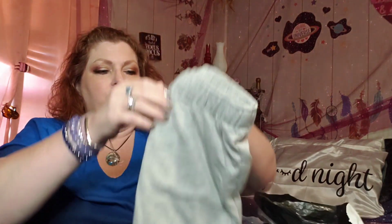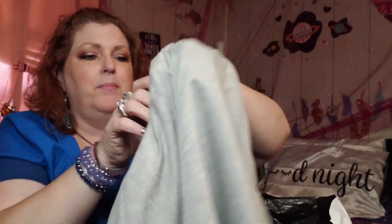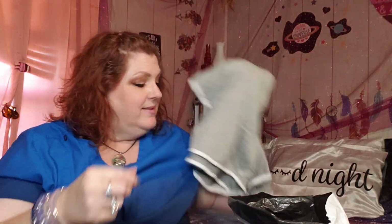Let me show you these. I don't know, they had so many cute ones. I really don't know why I got these right here, just because they had so many cute ones. These are just regular gray with the white stripe down the side, and there's white detail around the leg. And then this last pair I feel like might be a little bit smaller.